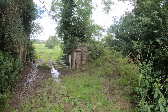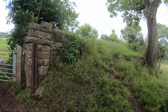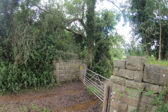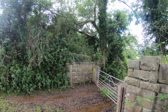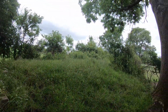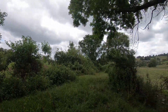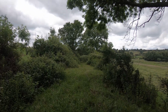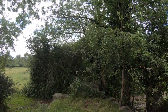Now this is the Camerton branch. So we'll try and get on the top here. There's obviously some of the old stonework. This is where some of the tramways would have come under to get down to the canal to be loaded up. So basically, looking that way on the track bed is Camerton, and looking that way is down back towards Hallatrow.